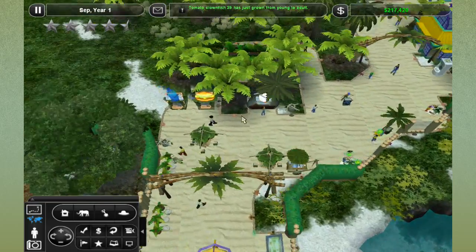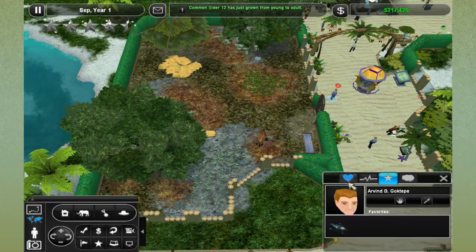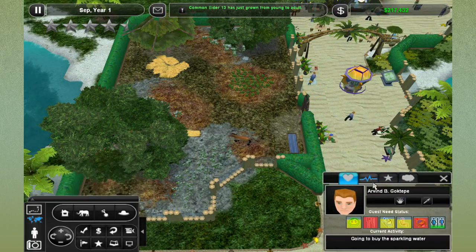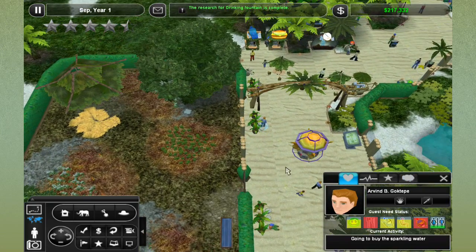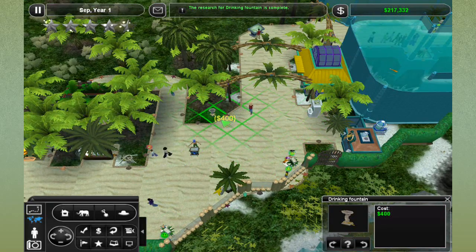Alright, while we wait for the fountains to finish. Also, why is he unhappy? Going to buy the sparkling water. Wow, he looks like he got stuck in something. Are you okay, sir? Alright, I'm gonna put... Wow, there's some unhappy people here. Man, we're gonna have to work on that, intern.